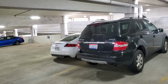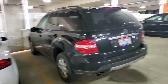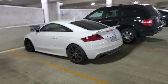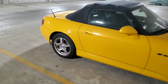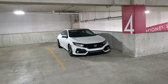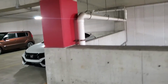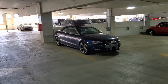Second generation Mercedes ML350, CDI, CDL, one of the two. Wonder what that's supposed to mean. Audi TTS. Here we have a Honda S2000 convertible. Here's a Honda Civic Si Coupe with a wing. Audi S5 convertible.